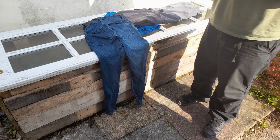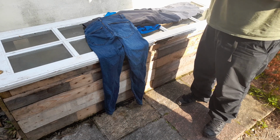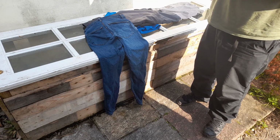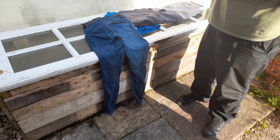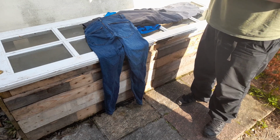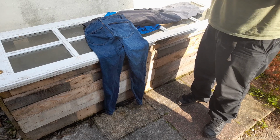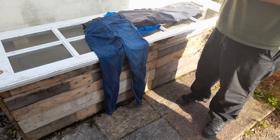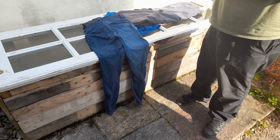Now, they will obviously cause all sorts of problems. If you leave them wet and damp, they will cause chafing. They will pull out any body heat to try and dry themselves off. They're not very good, and they're not designed for outdoor use really, which is why they are never recommended. So I hope that gives you an insight as to why we don't use jeans and why jeans are never recommended for outdoor wear.